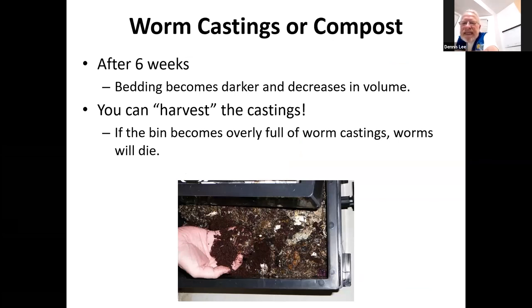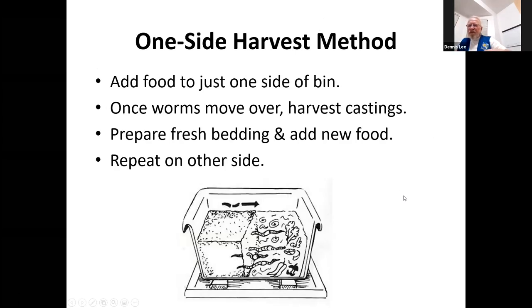Now, here's what we're working for. Worm castings or compost. After about 6 weeks, your bedding becomes very dark and decreases in volume. This is now our harvest season. You can harvest the castings. Castings is another word for worm poop. If the bin becomes overly full of worm castings, worms will die.